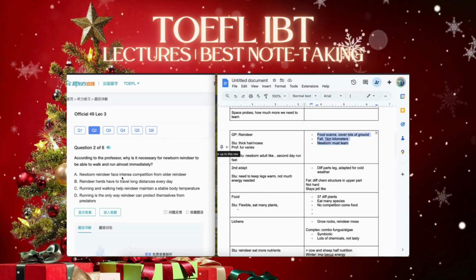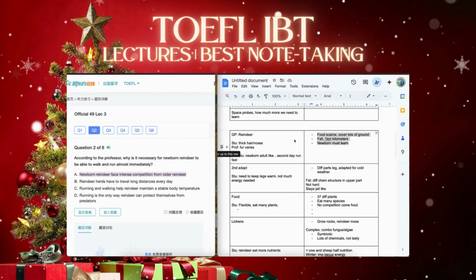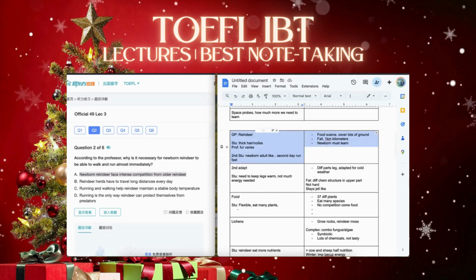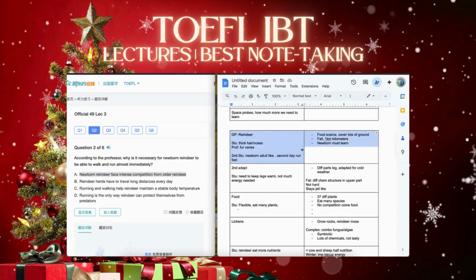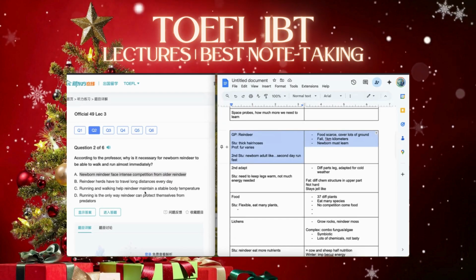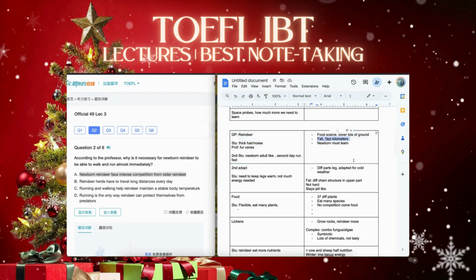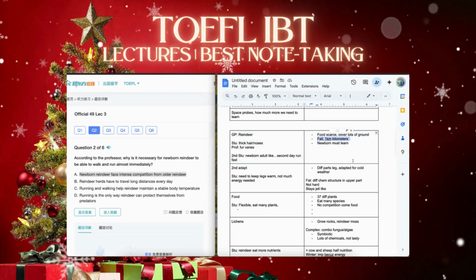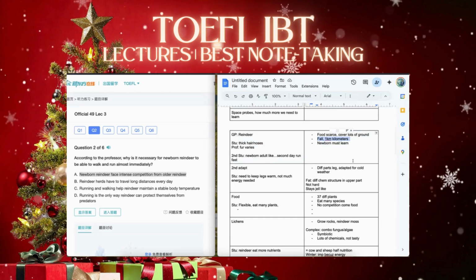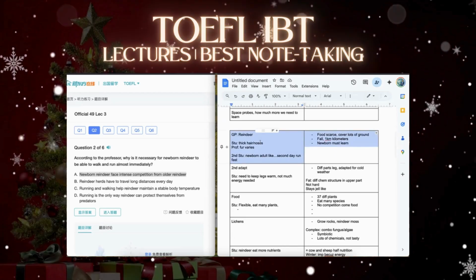A, newborn reindeer face intense competition from older reindeer. That's the dumbest thing I've ever heard, nor did I write that down in this area. You don't have to look any further than this first column, because this is where this question is. B, reindeer herds have to travel long distances every day. Ooh, I love the 1,000 kilometers throughout the course of fall, so B is sexy. C, running and walking help reindeer maintain a stable body temperature. Notice that I did not write down body temperature yet in my first column.